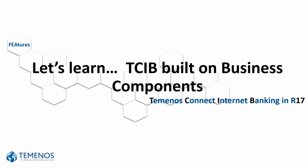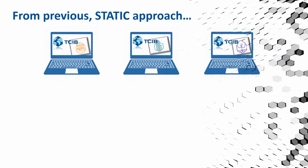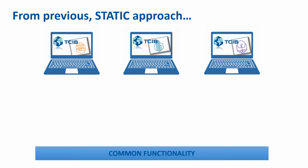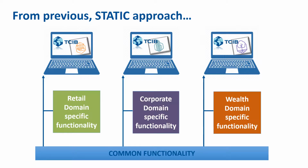Let's find out together about the Temenos Channel's business components and how TCIB was built based on these business components. Previously, TCIB Retail, Corporate, and Wealth were all built using a common functionality base and adding in a series of domain-specific functionalities for each. This task was hard and time-consuming to achieve and then implement.